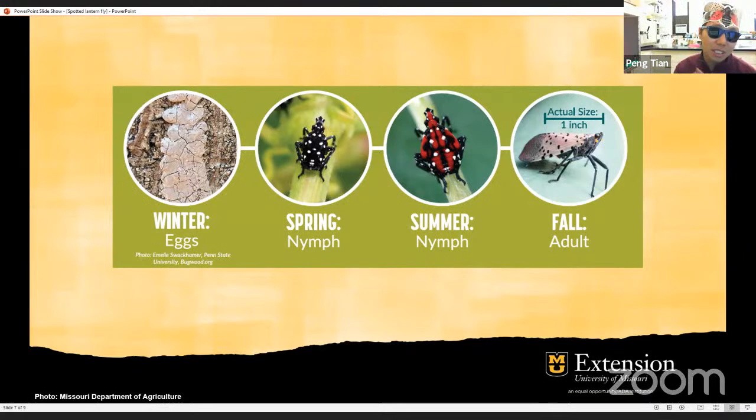Once the season started, there are two stages of nymph. And now in the fall, we turn to the last stage, which is the adult stage. And that's the best time you can see us and identify us. That's also the best time we start mating. Each one of us can produce over 30 to 60 eggs. And that's how our family gets bigger and bigger.